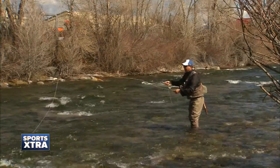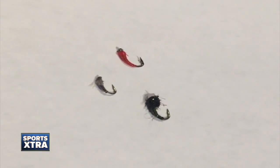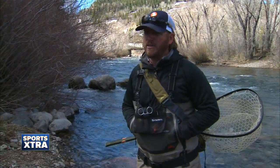Nymphing is the best way to catch them. We're going to be fishing with San Juan worms, mysis shrimp patterns, and then a few different midges as well, which are the three main food sources that those fish have really been keying in on lately.